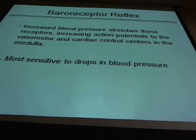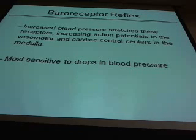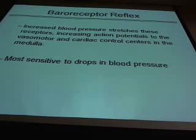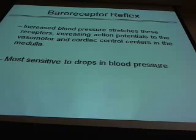Increased blood pressure stretches these receptors. Now, we dealt with a stretch receptor in the lab a couple of weeks ago. Which one? Patella tendon. A stretch receptor, you hit it with a hammer and it contracted. You're looking at a stretch receptor in the carotid sinus. Increased blood pressure stretches these receptors, increasing action potentials to the vasomotor and cardiac control centers in the medulla, which drops the blood pressure. It's a reflex type reaction to a stretch receptor. If you've got high blood pressure, it helps bring it down.